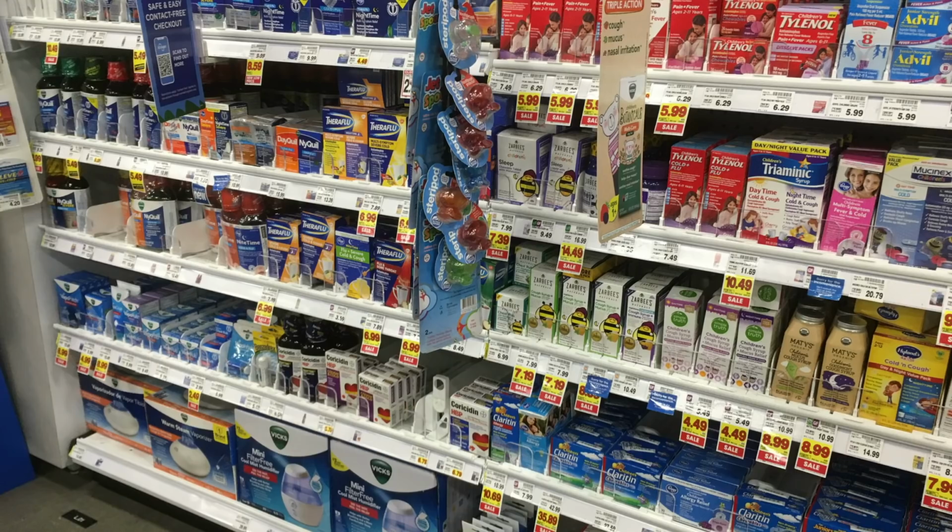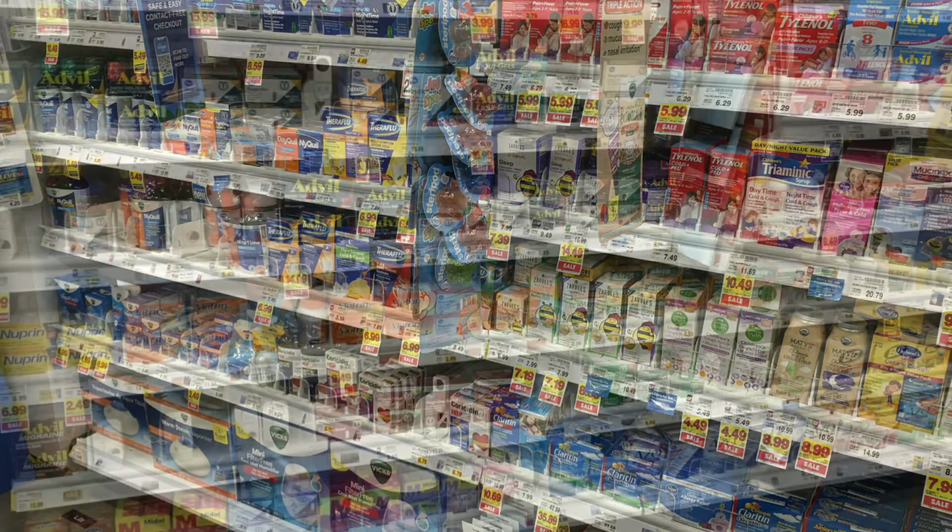On to the flu and cold medicines. Guys, it's looking pretty good. You can see that there's plenty of Theraflu there. There's NyQuil. There are some vacant spots down there on the bottom, but we were able to pick up a couple of bottles, and we always keep that stocked, especially this time of year.